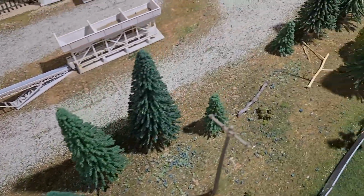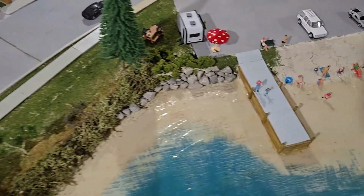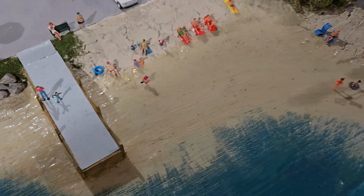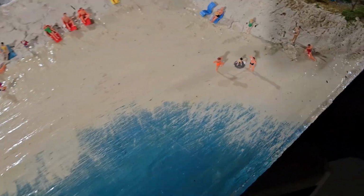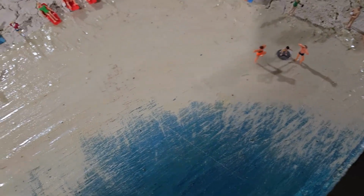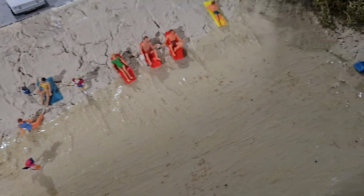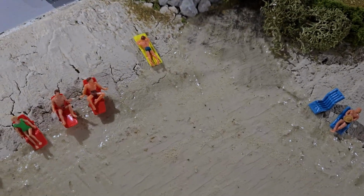Well, let's just keep walking down. Again, there's new trees in here, but I couldn't possibly point them out to you. Added a bunch of figures to the beach scene. Like the family that's out here jumping in the water with the young boy. All the beach goers that are in their loungers. Those are all new. There's a guy laying out on a towel.